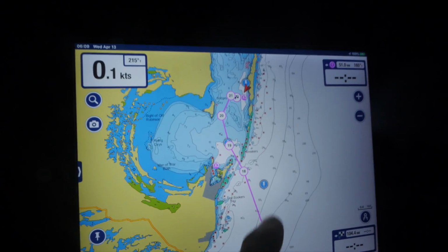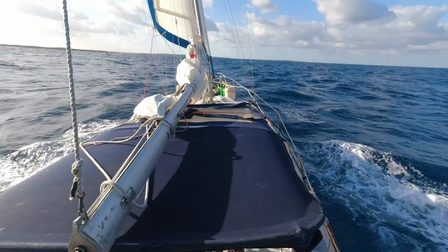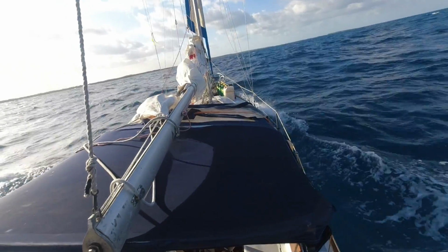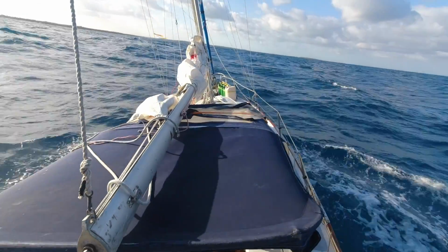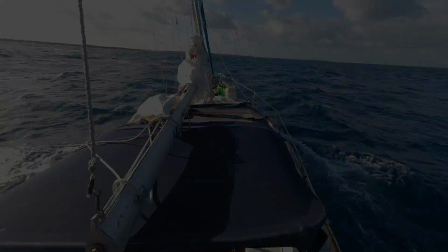Now I have to get from deep water into shallow water again, which is always a bit tricky. I arrived, dropped anchor, had a few bites to eat, and went to bed.